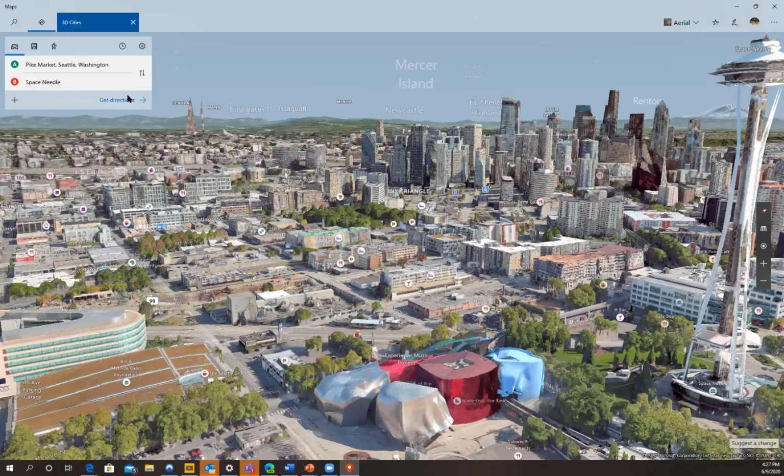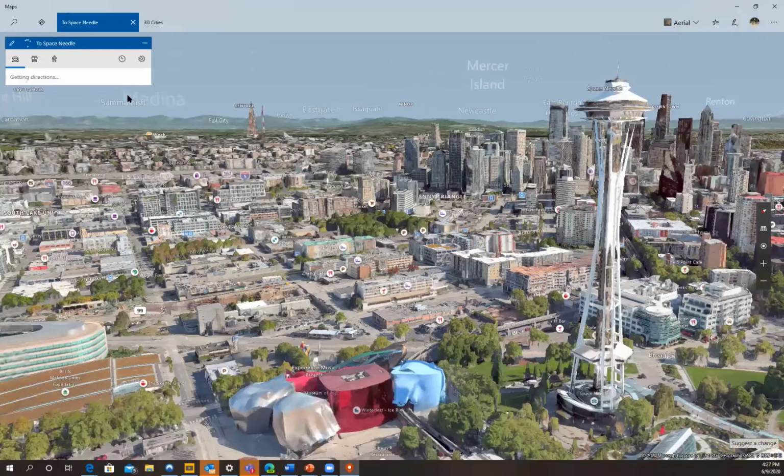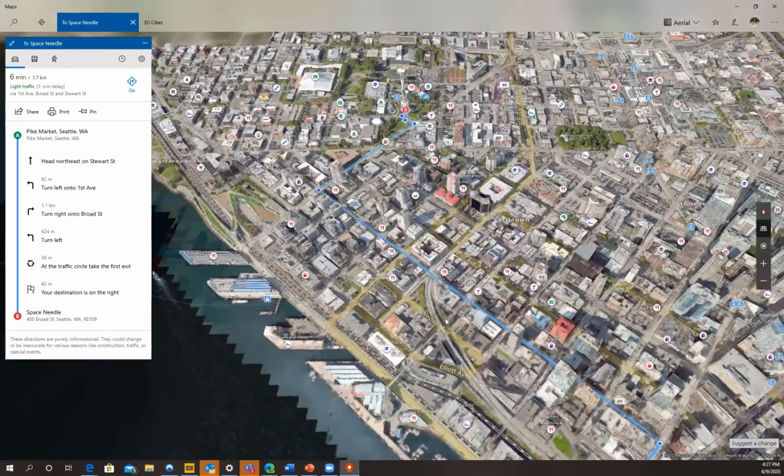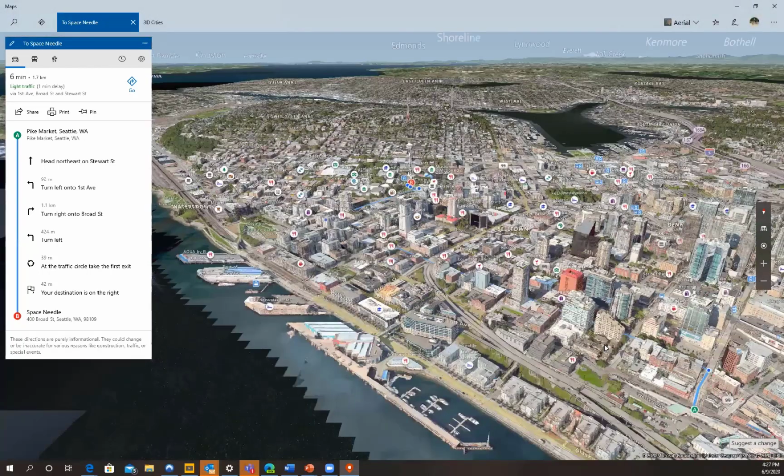Pick directions. Let's see what it does. So there you go. Okay. And then I can tip it. See? So there's my directions. Oh, perfect. Yeah, that's exactly what I was thinking. So now I can follow. I can come in here and I can follow that blue line.